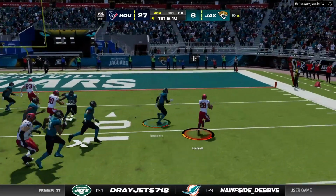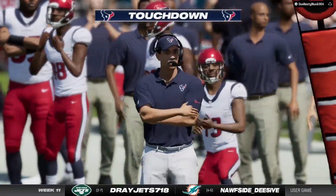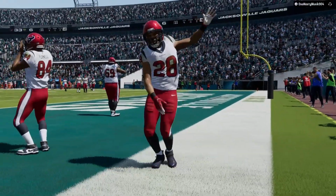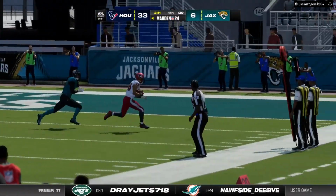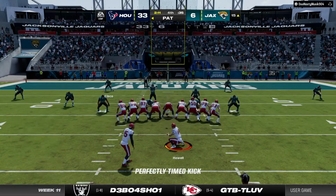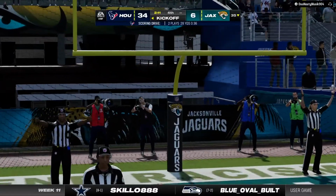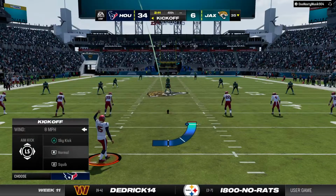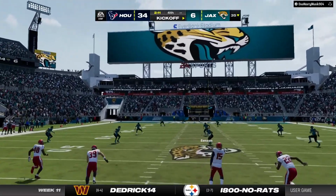They'll try and run some clock here as they keep it on the ground. And he'll take this one in for a Texans touchdown. A great play there. His second touchdown of the game and his ninth on the year. And the Texans look like they're going to get back in the win column as they extend their lead here in this fourth quarter. Fairbairn now to add the extra point. And he's been a busy man, five for five now as he knocks another one through to extend the lead. Jaguars 6. So after the touchdown, here's Fairbairn now to kick it away.